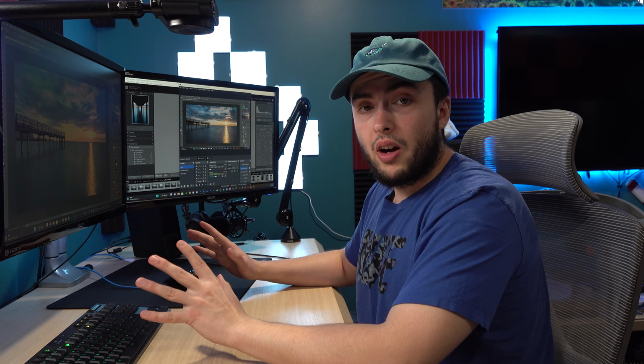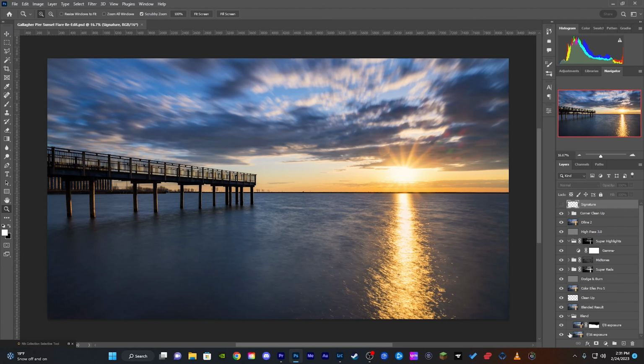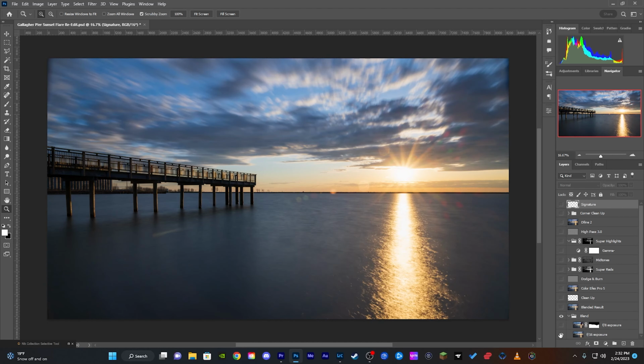All right, so here we are in Photoshop, and as you can see, I did quite a bit to this photo. I mean, it looks like a lot, but it really isn't. It's just kind of fine-tuning. So this is what it looked like straight out of Lightroom, and this was the final result. So before, after.